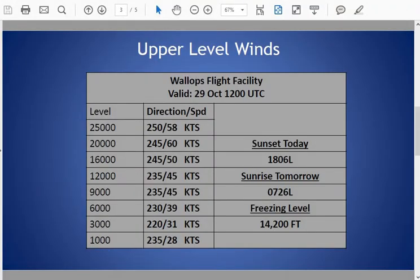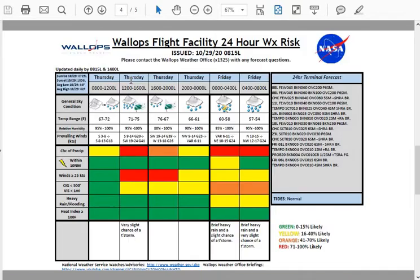Let's take a brief look at our upper-level winds this morning. We are seeing southwesterly winds across the entire column, with 30 knots just above the surface, and then those winds increase to about 60 knots at the 20,000 foot level. Very high freezing level this morning, as we are in this tropical atmosphere, just above 14,000 feet.